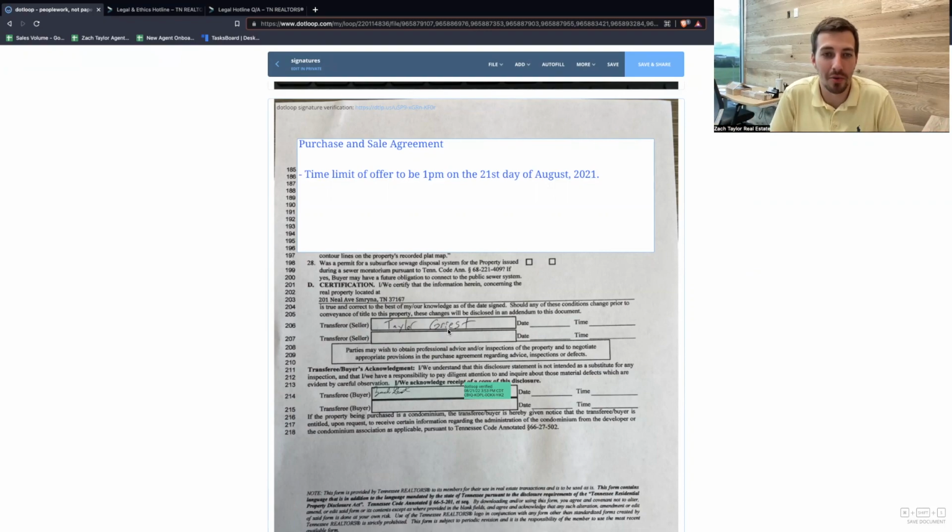And this is going to sound a little negative and pessimistic, but if another agent sends you a document that is not correct or is not dated and timed, tell the other agent, let them know. Again, do not just upload it to Dotloop and call it a day. Tell them and have them fix it.